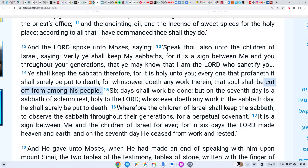Six days shall work be done. Simple enough, right? Because you getting in, you grinding, you doing what you got to do, you be putting that work in. But on the seventh day is a Shabbat of solemn rest, holy unto HaWah. Whosoever doeth any work on the Shabbat, he shall surely be put to death. Wherefore the children of Israel shall keep the Shabbat, to observe the Shabbat throughout their generations for a perpetual covenant. That's forever.